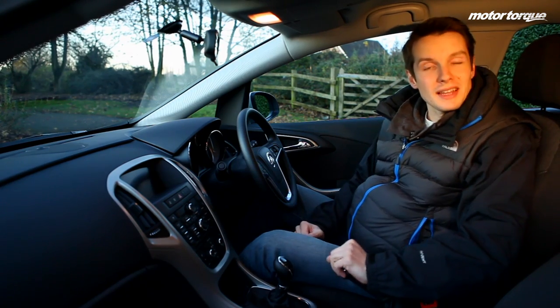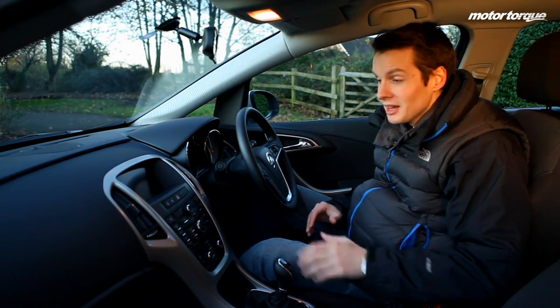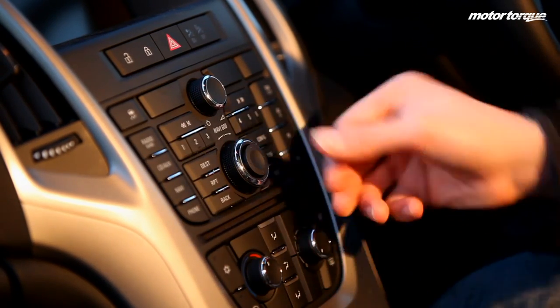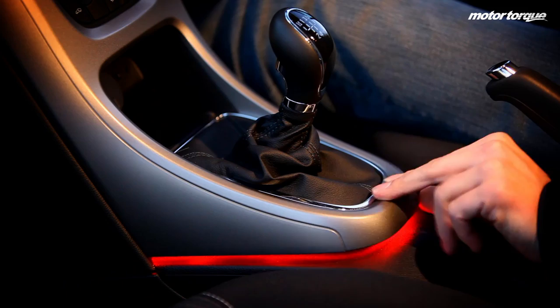If you're accustomed to any of the latest Vauxhalls, you'll be quite comfortable with the interior layout and design of this new Astra. We've got the centre console that looks very similar to all of the latest Vauxhalls. We've got this really nice touch, which is ambient lighting within the cabin.